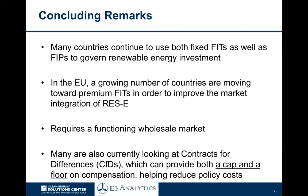A number of jurisdictions are moving toward premium FITs in order to improve the market integration. But again, this requires a functioning wholesale market. So feed-in premiums can't easily be introduced in markets without a wholesale or some dynamic price benchmark. And as we saw moments ago, many jurisdictions are also looking at contracts for differences, which can provide both a cap and a floor, and thereby help reduce overall policy costs.